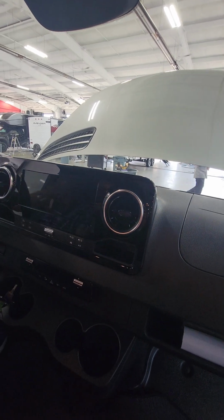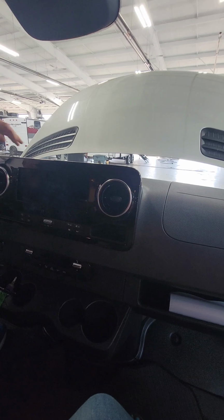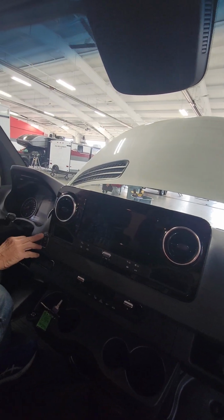Are these cup holders also? Yes. Do we have a backup camera? Yes. Yeah, so if you turn it on and put it in reverse, it'll pop up.